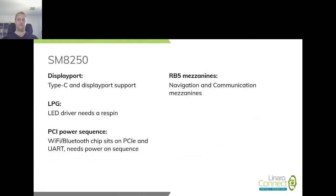On 8250, there is work ongoing to add DisplayPort support. We have most of that again on the 7C. The big difference towards RB5 and RB3 is the Type-C handling. So there's work ongoing there. We still don't support the LEDs. I still need to repost the patches for that. I've done so twice, maybe, since we met last time, but I got some more feedback to resolve there.